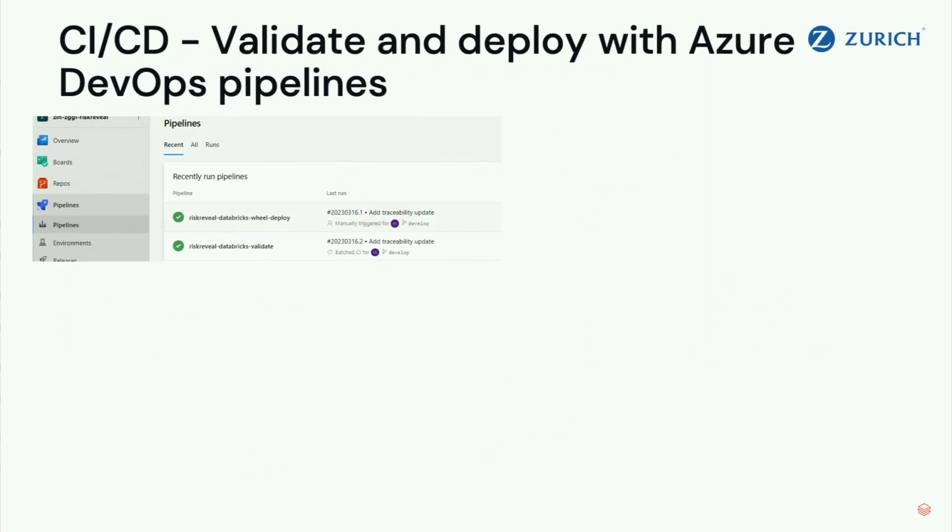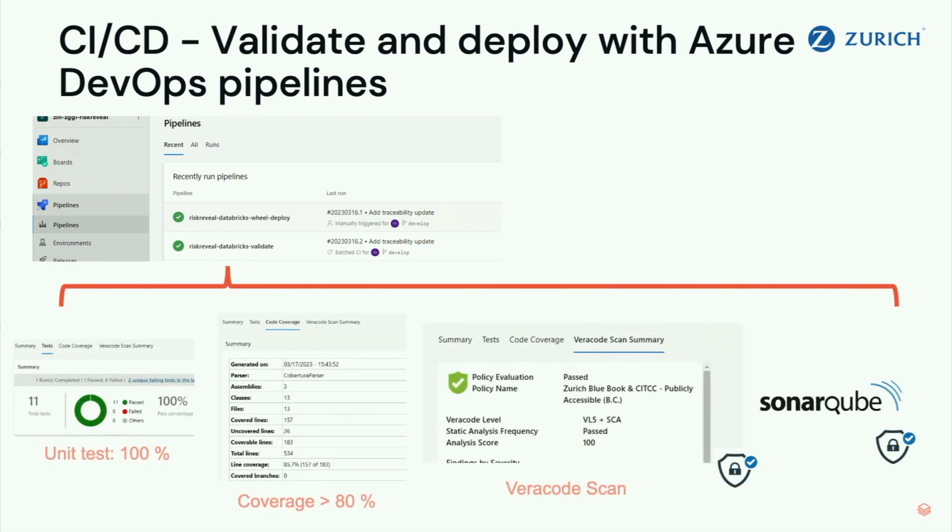Also, one important part that we have is the CI/CD. In our case, we are implementing the CI/CD in Azure DevOps, where we are mostly always creating two pipelines. Here you can see both of them. The first one is the validation pipeline, where basically it's triggered automatically when we do any pull request. And automatically, it will do all these steps that you can see below. It executes the unit tests, it calculates the code coverage, it does security checks using Veracode, and also it checks the code quality using SonarQube, together with some extra security checks.